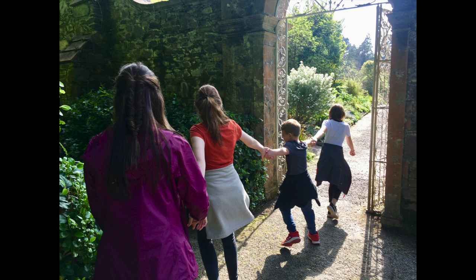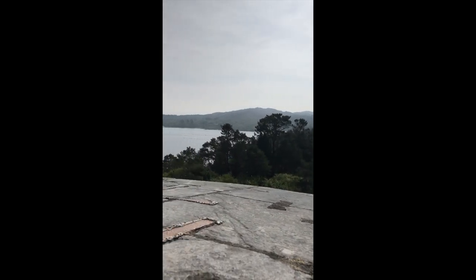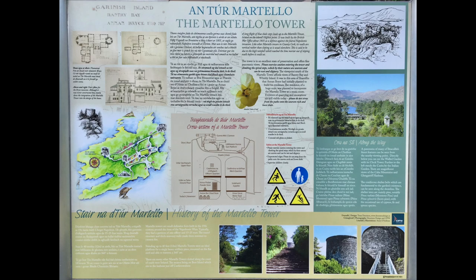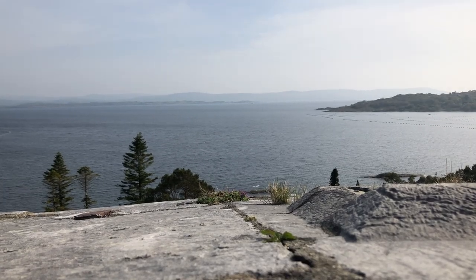One of my favorite pictures from the whole trip. Located on Garnish Island is a tower. Here we are standing on the tower called Martello Tower. Entrance to Martello Tower. The view from Martello Tower.